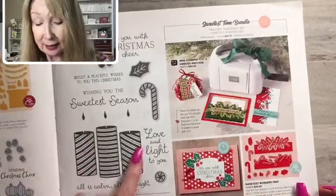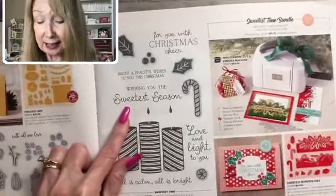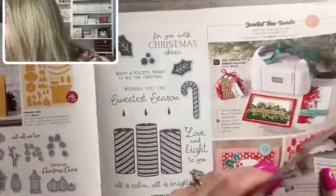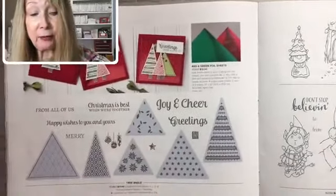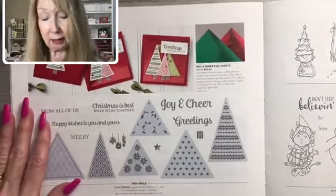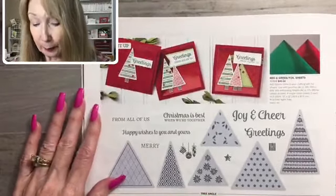This is the Sweetest Time bundle. And this one has candles and candy canes. I like the font and I like that sentiment, sweetest season. We're on page 21 if you're following. Christy, thank you. Yes, the sample of the love, joy, the peace, joy, and bright is really what makes it, isn't it? You have to see that sample.